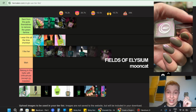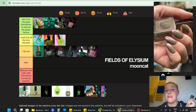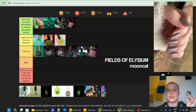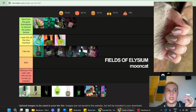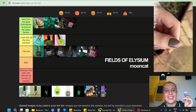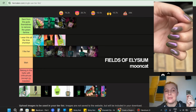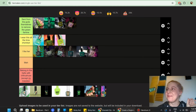I think that I like her, but she's definitely not one of my most worn shades. I forget I have her because it is maybe a little bit too similar to Garden of Evil now that I have it for a longer period of time, because when I first got them both I thought, well, they're definitely so different to have them both, but now I'm like, is it though? Are they though? And Garden of Evil is a little bit brighter, and that's why I like Garden of Evil a little bit more. And even though I like Fields of Elysium, I do not wear her as often, so I like her.